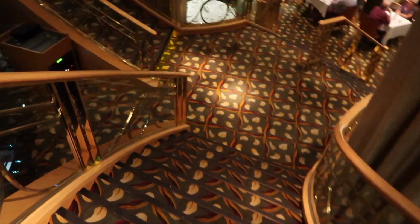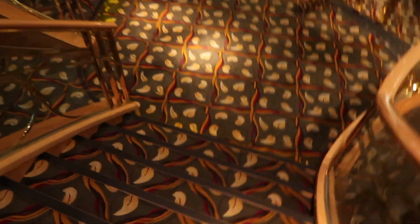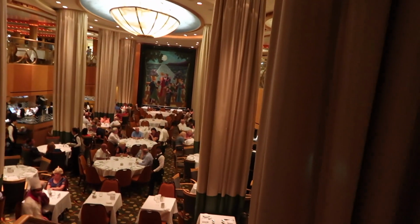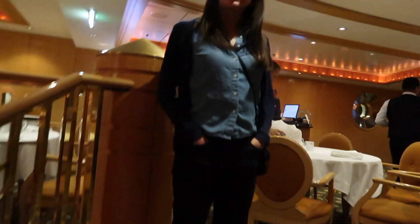Looks good. Yummy. Just wanted to show really quick, down here in the main dining room, they have this big staircase. And here they have a piano with this cool water feature. The water comes down in different shapes and they put lights on it, looks bubbly. So that's pretty cool. So bottom floor of the main dining room. Nice mural pictures, big chandelier. Deck 4, Tides dining room. We're up on 5.